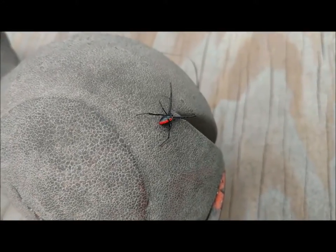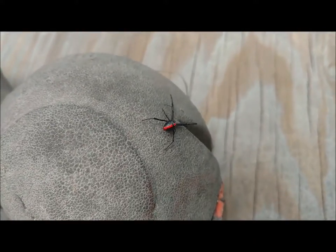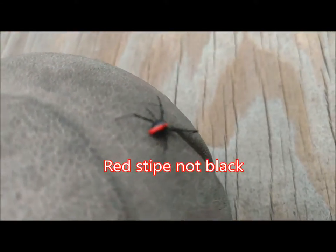This is a male black widow. Female would have the hourglass on her. Males have, I guess you call it a black stripe, kind of a dotted stripe.